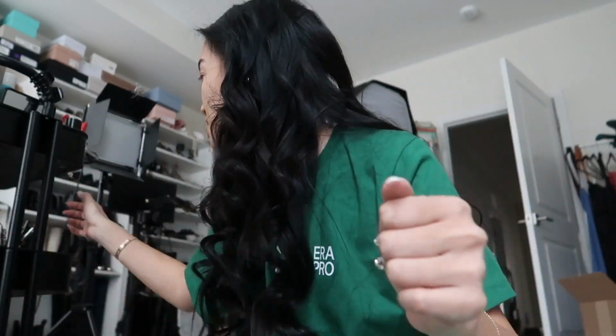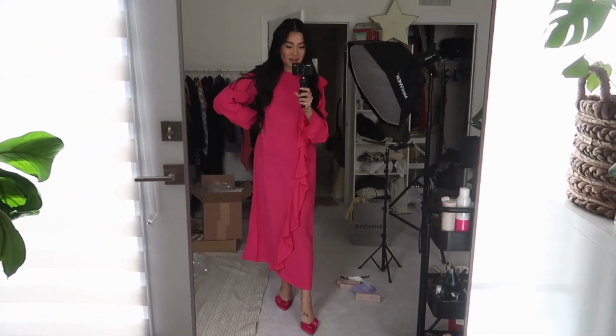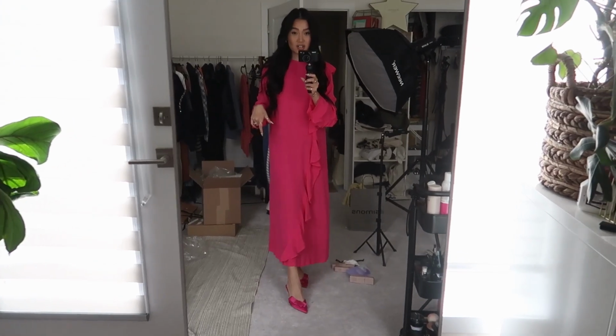I'm getting ready, just curled my hair. I still have to brush them out, and yeah, I'm gonna show you guys my outfit. Don't mind the state of my office, it's crazy right now. But this is the magenta dress that I'll be wearing. And then here are my Giovanni Vito Rossi shoes in the pink magenta color to match. I'm dead. I'm really gonna walk through the mall like this, but whatever, we move.